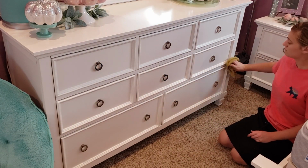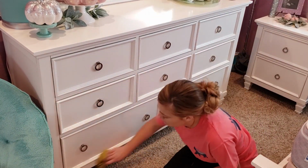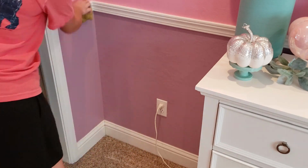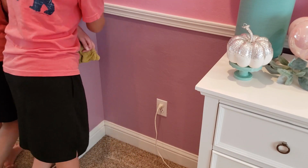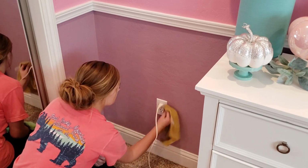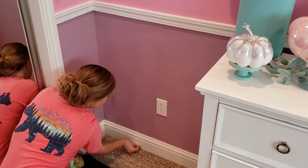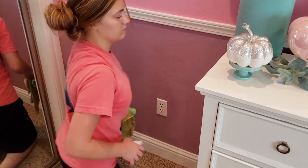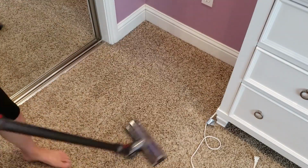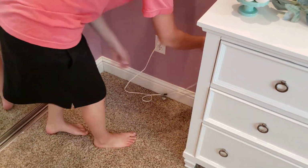And now I'm just wiping down the drawers and then going to dry it off with the microfiber cloth. This little corner is where my chair sits, so I'm vacuuming that real quick so I can put my chair back, and I'm also vacuuming under my dresser and my nightstand. I took our Dyson cordless and attached the little head onto it, and I'm using that to vacuum this chair real fast.